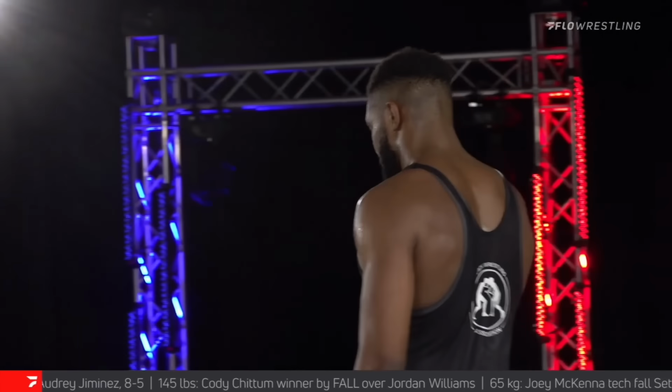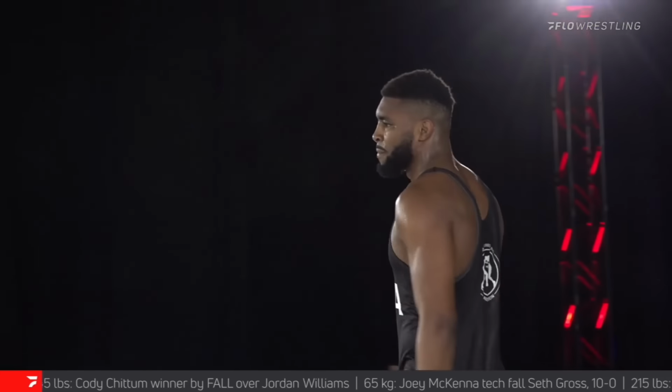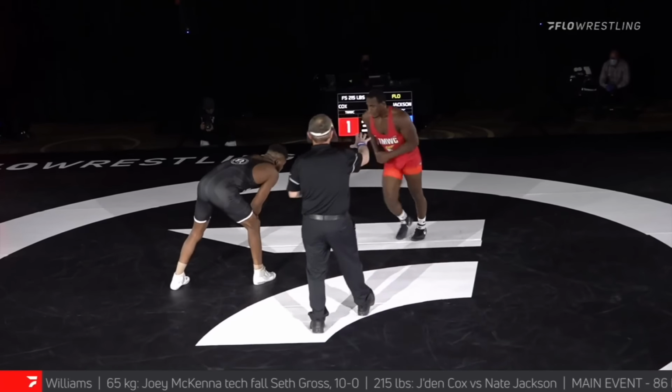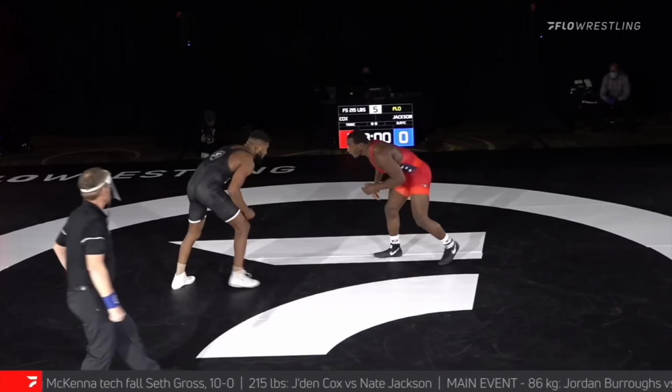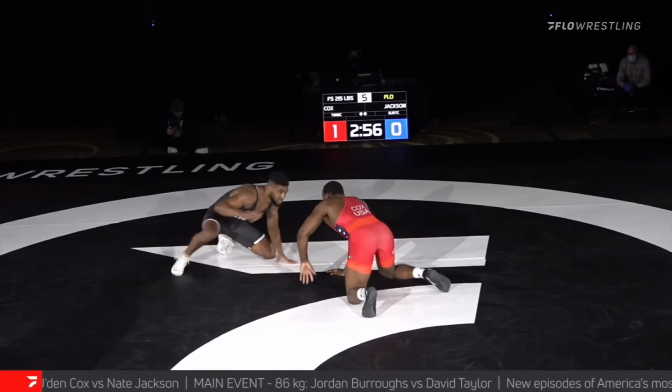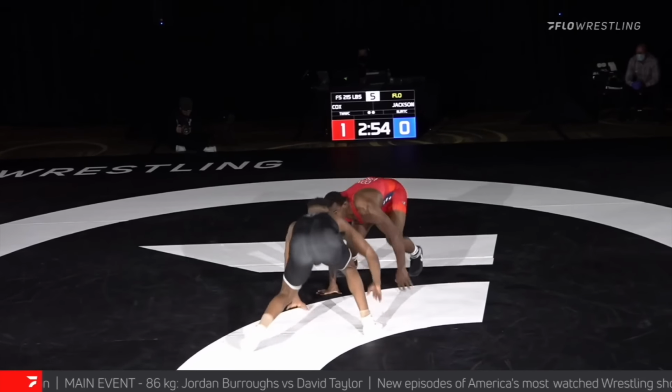Man, if you're Nate Jackson, I feel like, hey, I'm in this match. I'm down 1 to Jaden Cox with 3 minutes to go. It's a huge opportunity for Nate, who's actually trying to make the Olympic team at 86 kilograms. Yep, he's got 3 minutes to score 1 without giving up a point. I'm curious if we'll see either guy go on the shot clock.